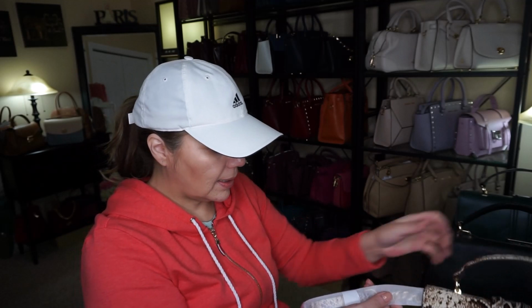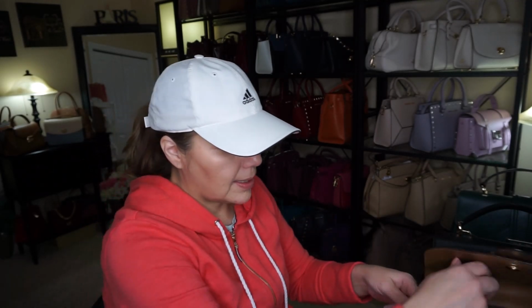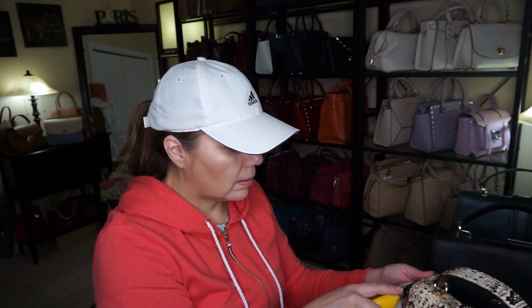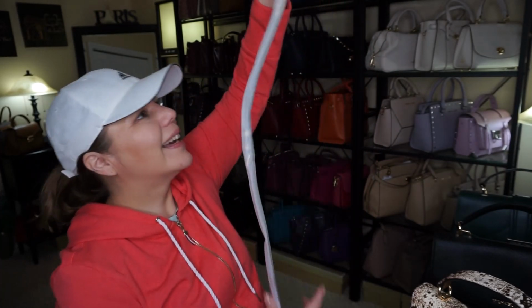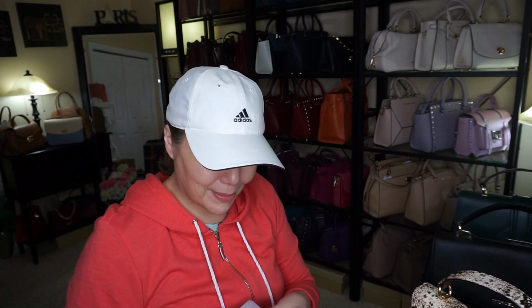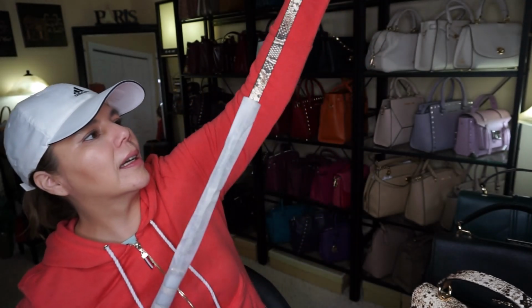So I'm gonna take the handle off and see what that looks like. And I'm gonna have to take, okay. Don't want to stab myself or stab the purse. I've had a couple injuries in the last couple days, so my hands have been taking a beating. But let's see if I can get this out for you.